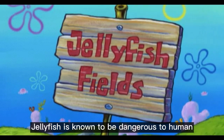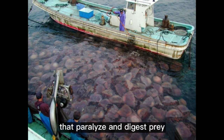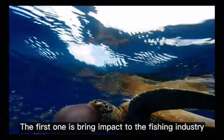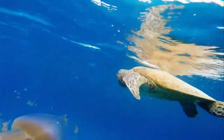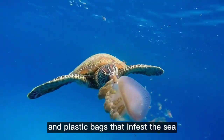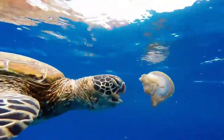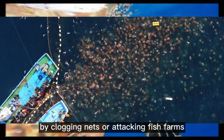Jellyfish are known to be dangerous to humans as their venom contains toxins that paralyze and digest prey but also cause pain and tissue destruction in humans. Jellyfish could bring harm in many ways. The first one is the impact on the fishing industry. The natural jellyfish predators such as bluefin tuna and sea turtles are disappearing because of overfishing and plastic bags that infest the sea. The jellyfish population is growing drastically without its predators and competition for food. Jellyfish blooms have damaged fishermen by clogging nets or attacking fish farms.